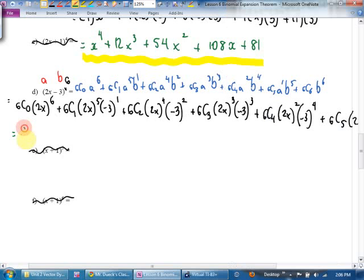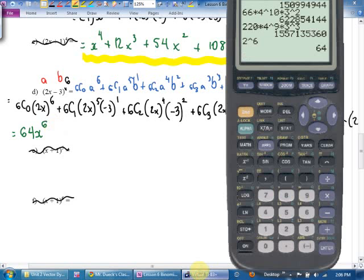What are my variables going to be? Can you see it? What are my variables going to be? X to the 6th. Someone said X to the 6th, right? Right? Okay. David, is that okay? Okay, let's do the next one.